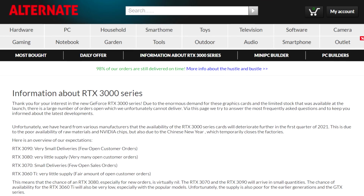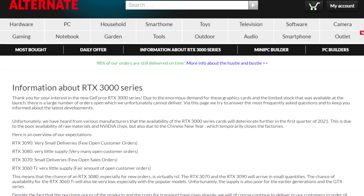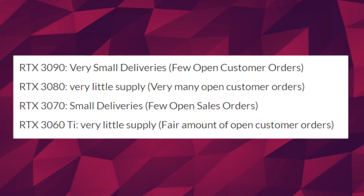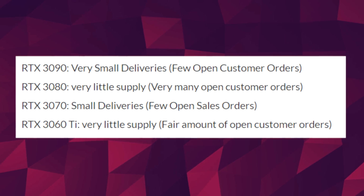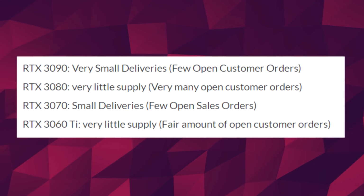With that though, a European retailer named Alternate spoke with Nvidia about availability of GPUs for the rest of Q1. That's the end of this month and the whole month of March. And it looks like we're going from bad to worse. According to Alternate's information, the availability goes as follows. For the RTX 3090, very few deliveries, but only a few open orders. For the RTX 3080, very few cards coming with many open orders.